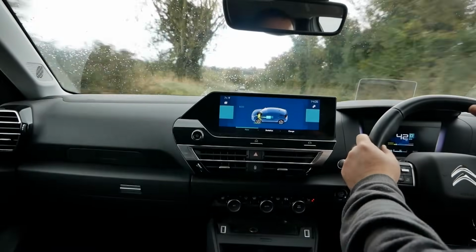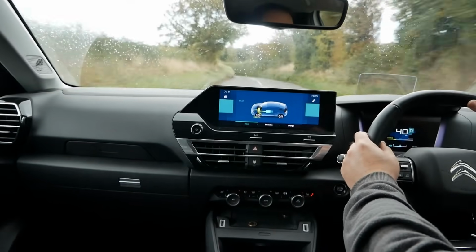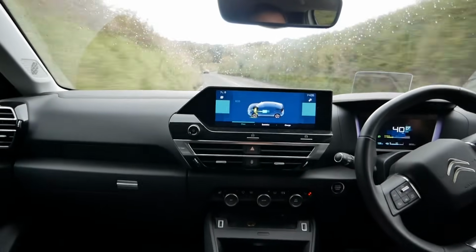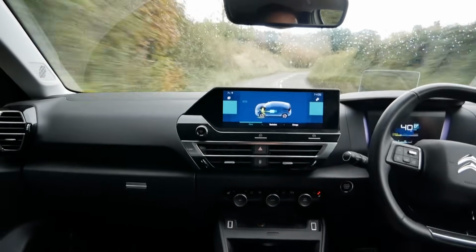Driven on a particularly hilly road here, so that hasn't helped my efficiency at all, because obviously you use a lot more power going up a hill than you recoup coming down. But anyway, keeping it real world as always.